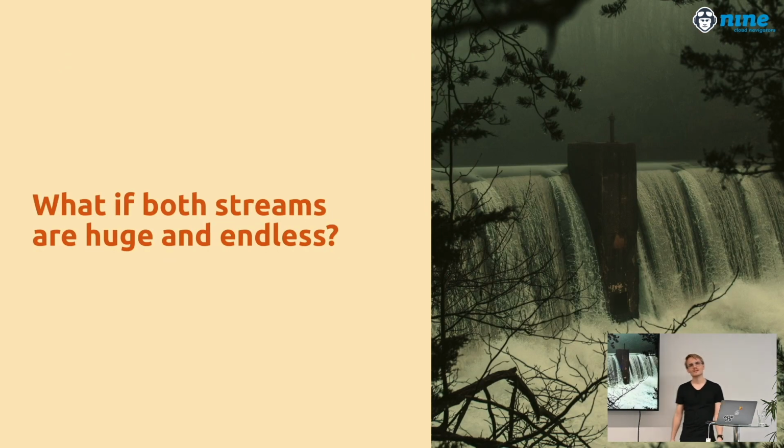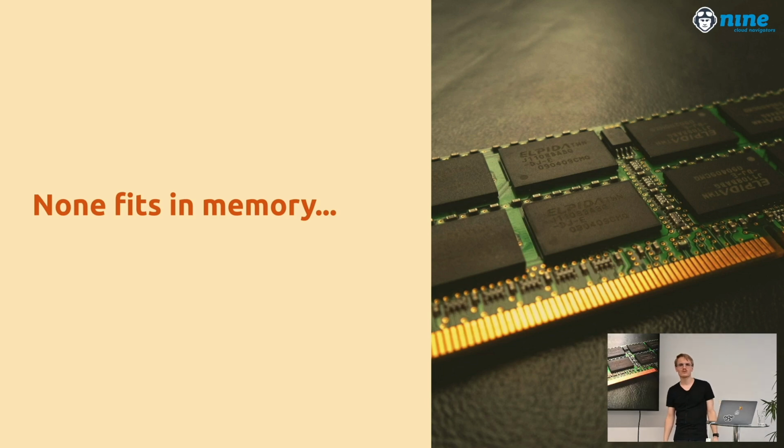But the problem here is, what if both streams of articles and assets are huge and endless? So in the standard streaming example, you will find a customers table, for example, and an orders table. And you say, well, customer is reasonably small, so we can keep this around, and then we're going to consume all the orders, and we're going to join in the customers. Well, that doesn't work if none of those two fits in memory. In our case, it's not possible to fit them in memory.